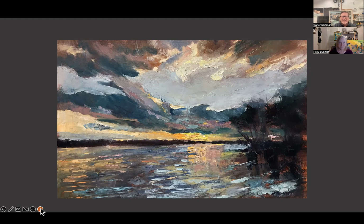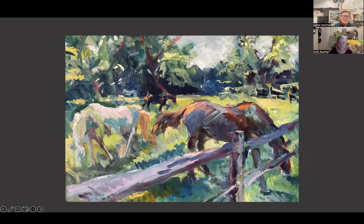Okay, so let's go on to the next one. And this is one of my favorites of yours. I know we painted the same subject. We were there that day together as we were painting, and the horses didn't show up for most of the day. We were out painting, and then when they did show up, they didn't stay that long. But they stayed long enough for you to make a really strong painting as far as I'm concerned.